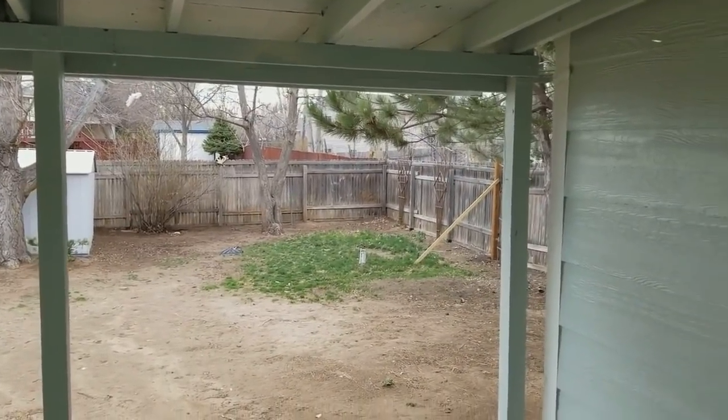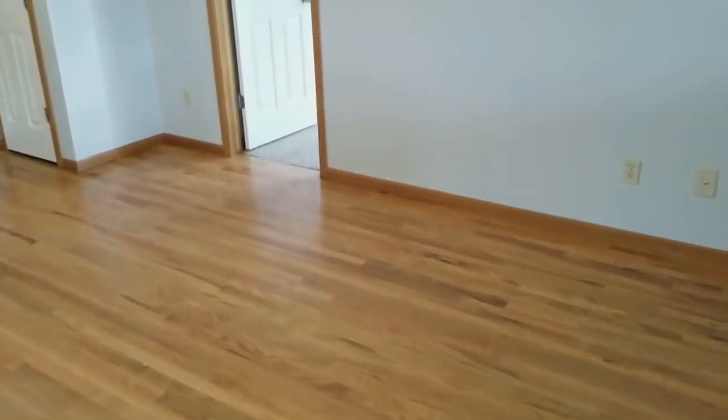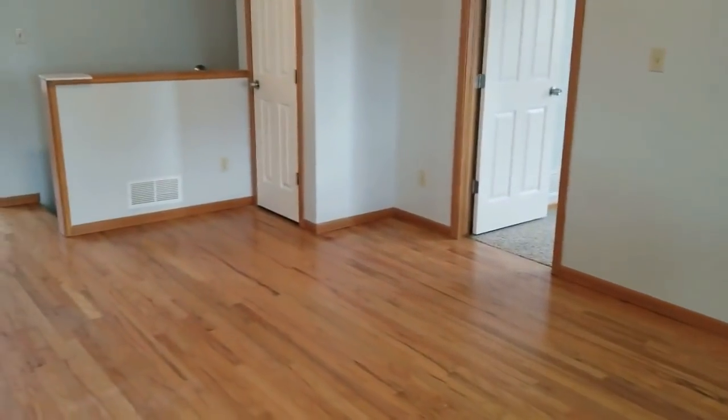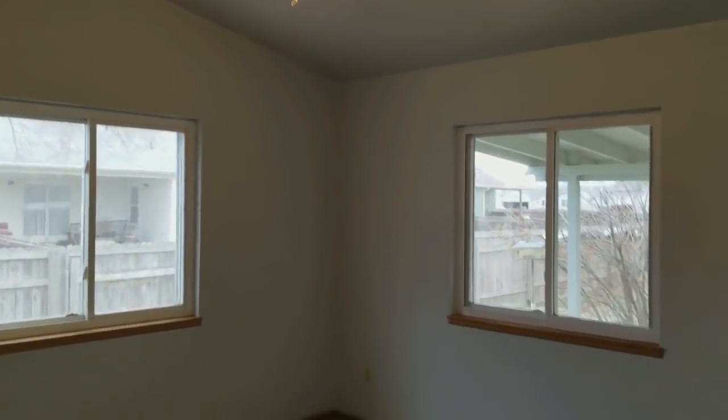But I thought I'd just walk through real fast. Whenever we put a house back on the market, it's really good to walk through it, make sure it's clean, make sure there's no surprises in the toilets or anything like that, make sure there's no vandalism, and the inspectors didn't mess something up.